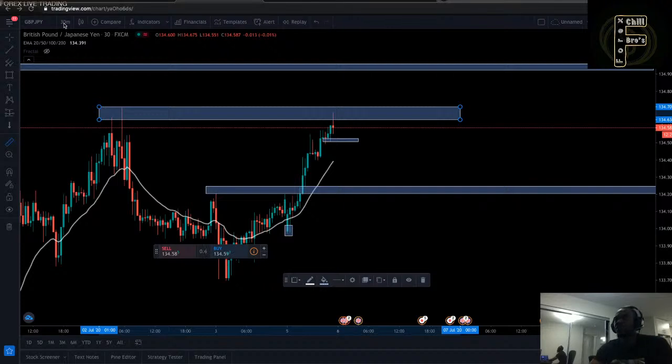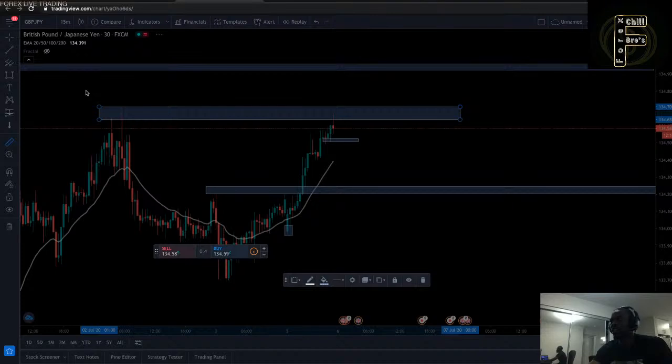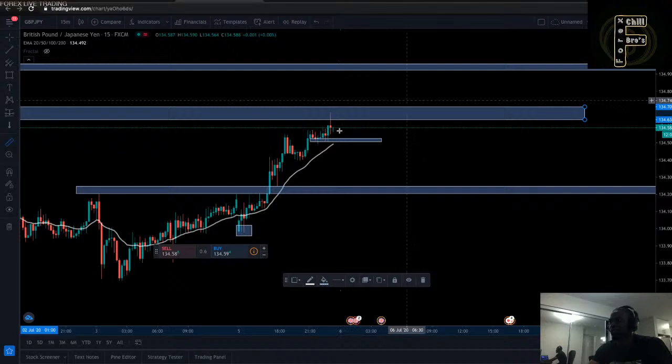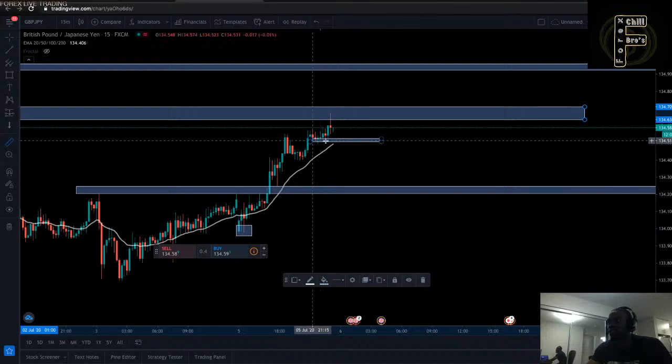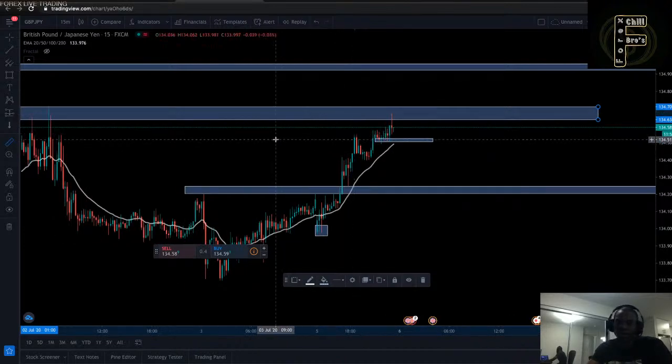So the first 15 minutes was done. Let's see how the second 15 minutes is acting. The second 15 minutes just opened and it's currently pushing to the top side. But the first 15 closed bearish. If I'm going to take sells, I'm going to take sells below this level, buys above this level. So let's see what's happening right now.